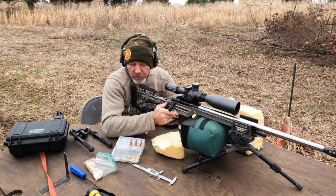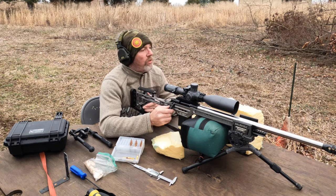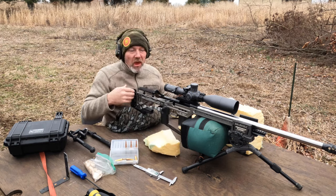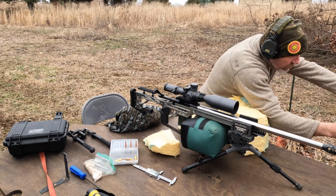2838. I think it's right in there with that 41.3 grain load. 2832. That's the 41.5 grain. Group is ES 5, SD 3.8. Only two shots though. 2835.